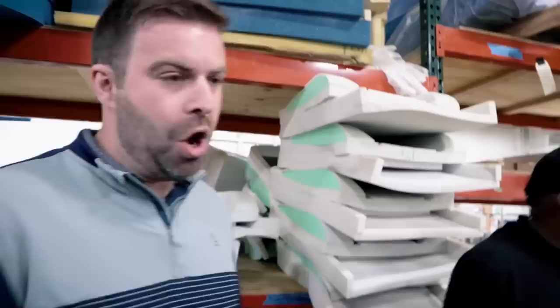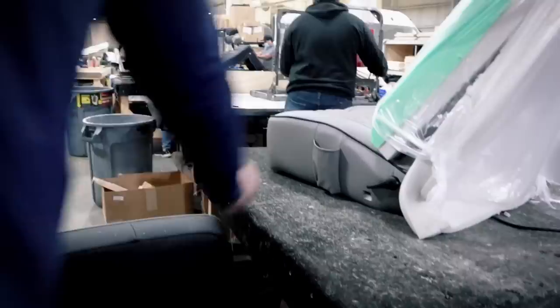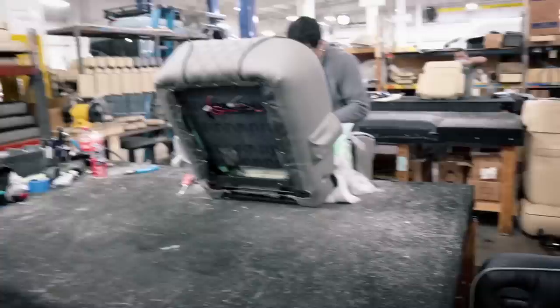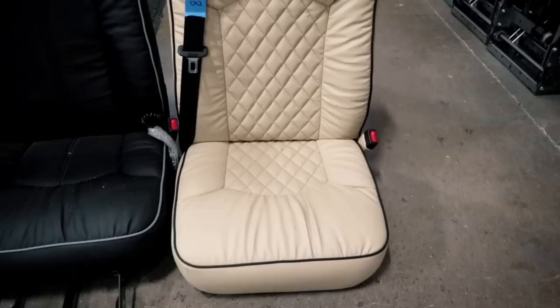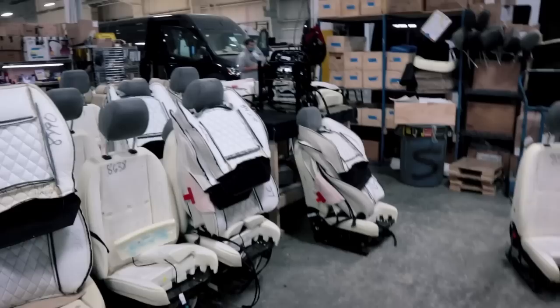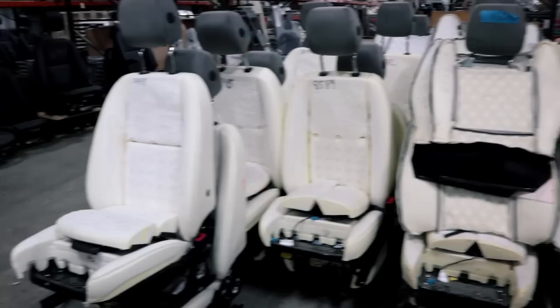If you notice this little pouch right here, that's gonna hold the massage chair. Yeah, I just noticed that, so these are massage seats. Okay. So this is like driver passenger.